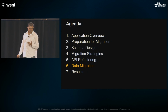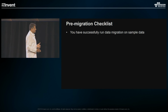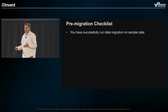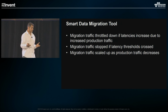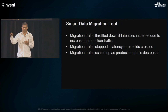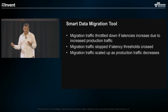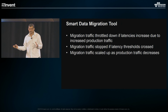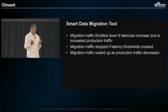Okay. Now, let's talk about some of the things regarding data migration itself. Before we started our data migration, we looked at several things. First, we ensured we had done the data migration successfully on sample data. To do this, we had built a data migration tool. This was a tool we built custom for ourselves, and it ramped the migration traffic up or down in exactly the opposite direction of the production traffic. The reason is that if we did the migration of data only in the off-peak hours, it was going to add several months to our migration time frame. So it was a really big saving and investment. This tool really paid off.